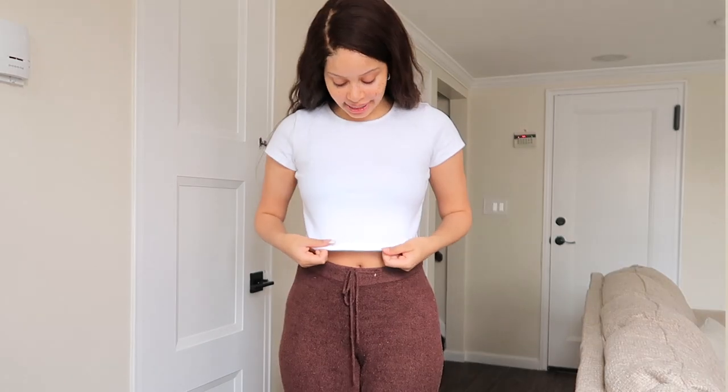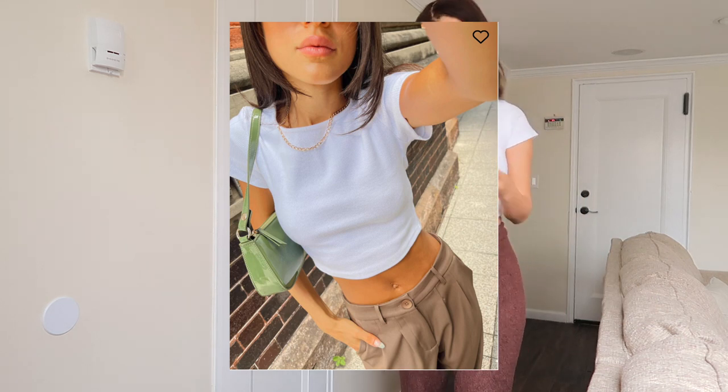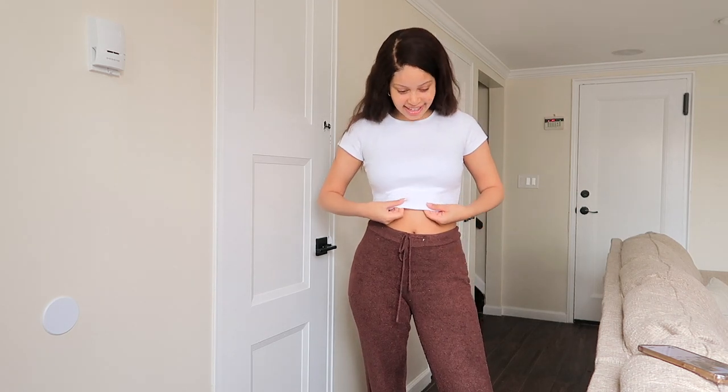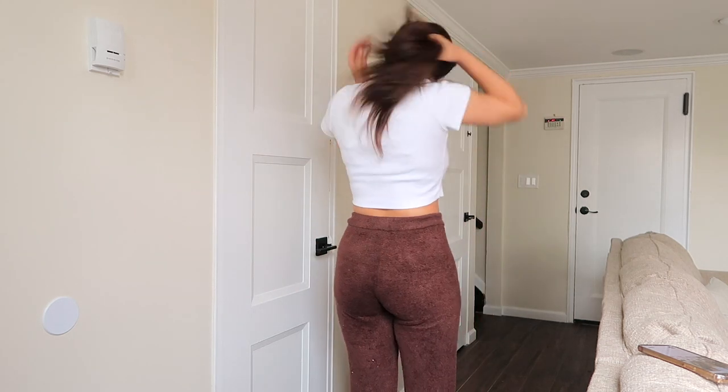So this is one of the items that I got. I'm wearing the organic cotton classic crop tee in white. I got it in a size 6. I really love this material. It is super thick, but it's not thick in a way that's going to make me hot. It's just good material. So yeah, I like it. It's not super see-through. This is the back.